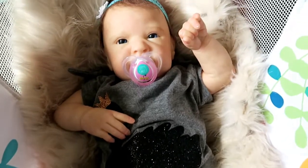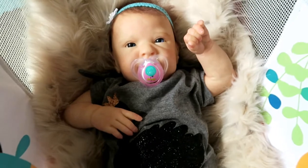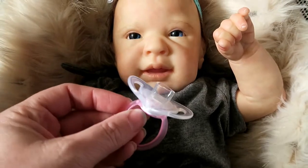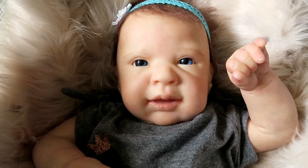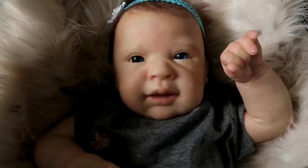So as you can see, she has a pacifier in her mouth. The great thing about her sculpt is that she can take a modified passy. As you can see, it's just modified. There's her sweet face. I just love how blue her eyes are. They're just so cool. Hang on a second, let me change. There we go, that's a little bit better.